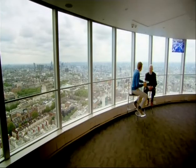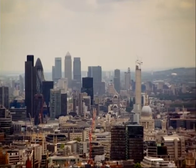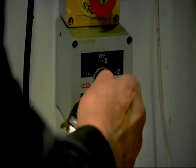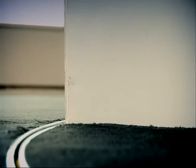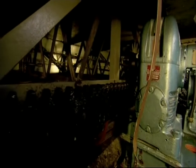With the restaurant and the tower long since closed to the public, something of an urban myth seems to have developed that the 34th floor no longer rotates. But as you can see, when VIPs ask nicely, it clearly does. Furthermore, the engineering is unchanged since the 1960s.